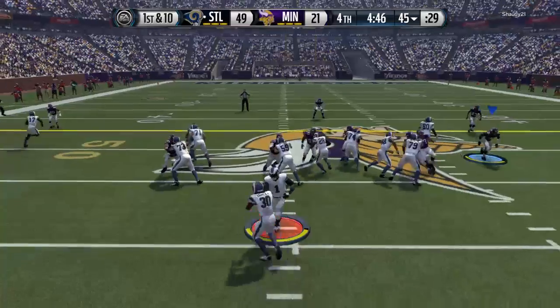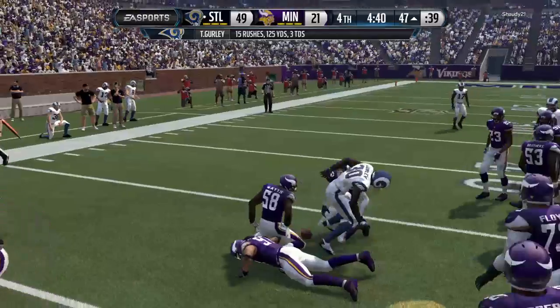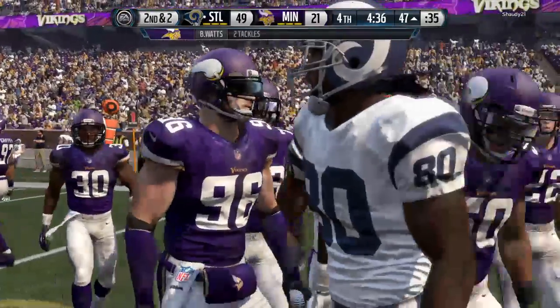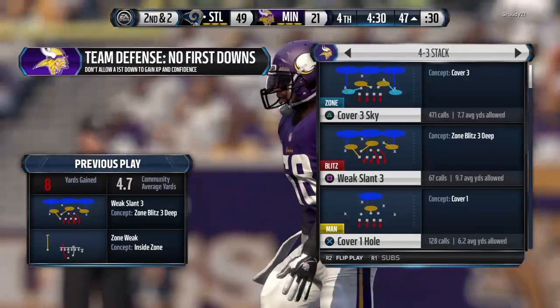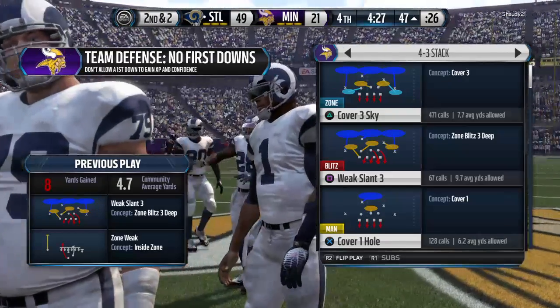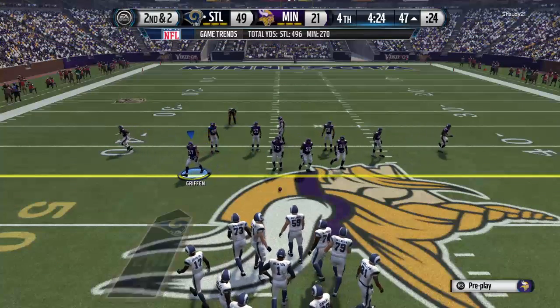First down at the 45. Slashes to the left side. Gurley's met after a gain of 8. He's now pushed past 120 yards rushing today. Second down and 2 to go after the running play.